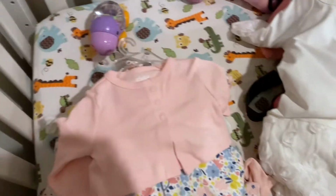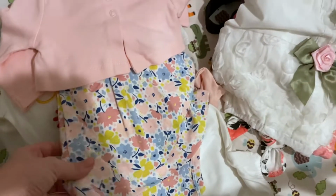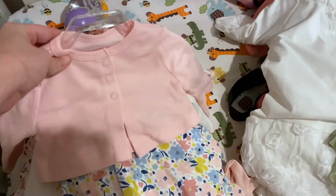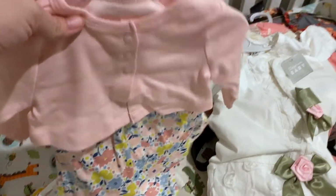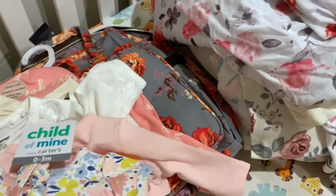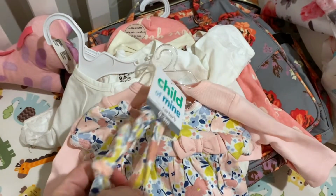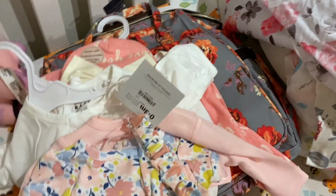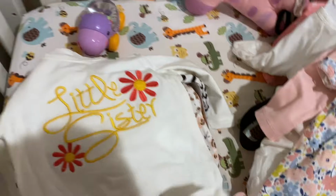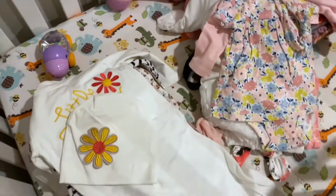I love these little dresses with the cardigans. So this is one of her other outfits. The flowers and a little light pink cardigan. Oh, and it also comes with a headband, so that's very adorable. Here's another one, another gown with a hat. This one says little sister on it. Sorry about the shadow.